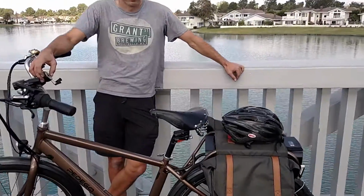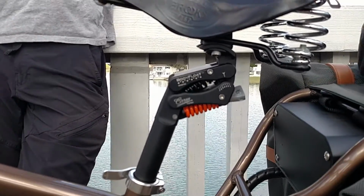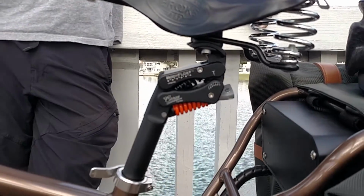Back again with Charlie Heggem from Cirrus Body Float Connect seat post. We're going to zoom in a little bit, take a peek at this right down here. This is a very interesting piece of engineering right here.